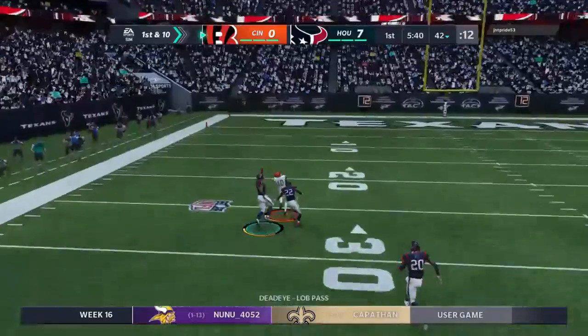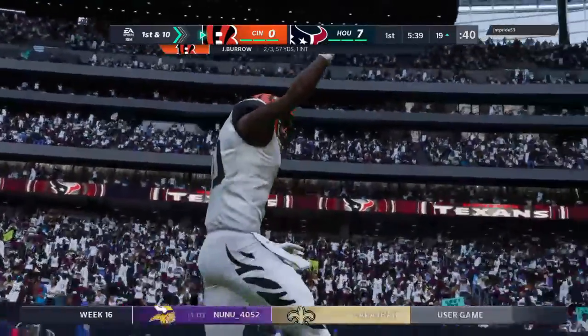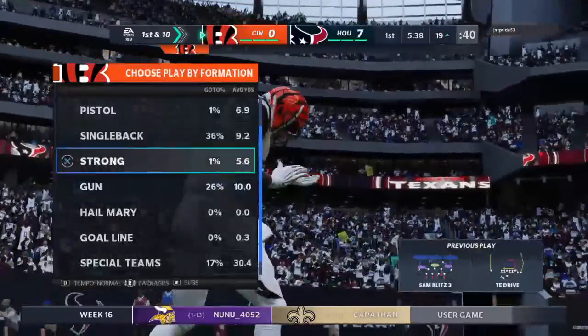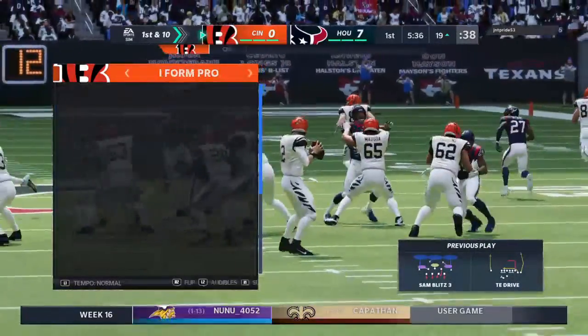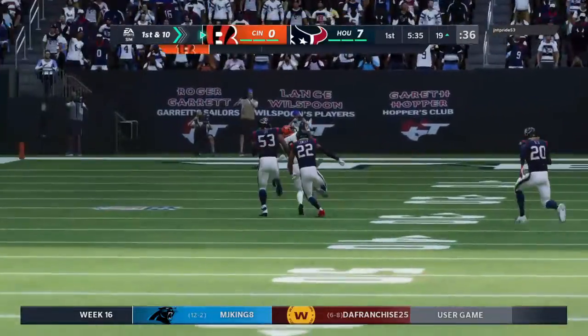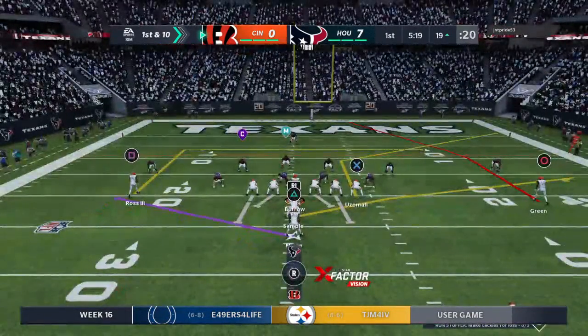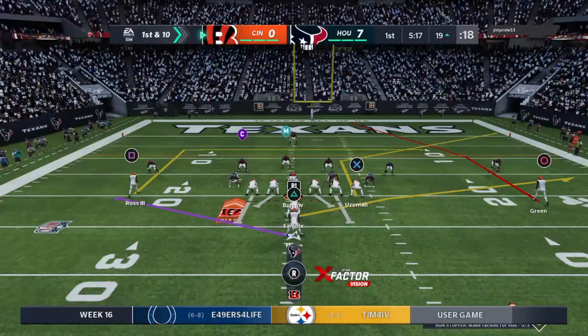Going deep downfield for... It's caught inside the 25. And they'll wind up getting this one all the way down inside the 20. 39 yards there, a big one. First down, Bengals. So here's a 1st and 10 now, down inside the 20.